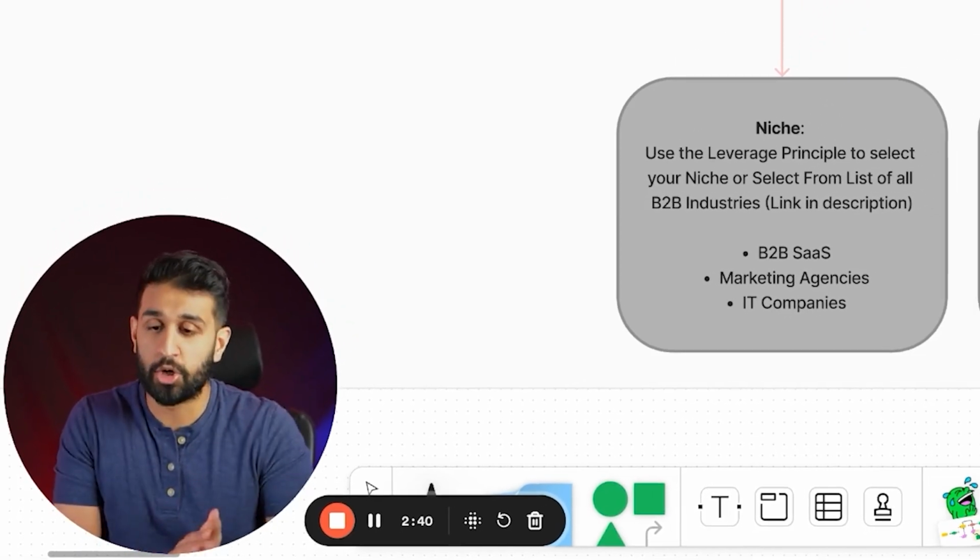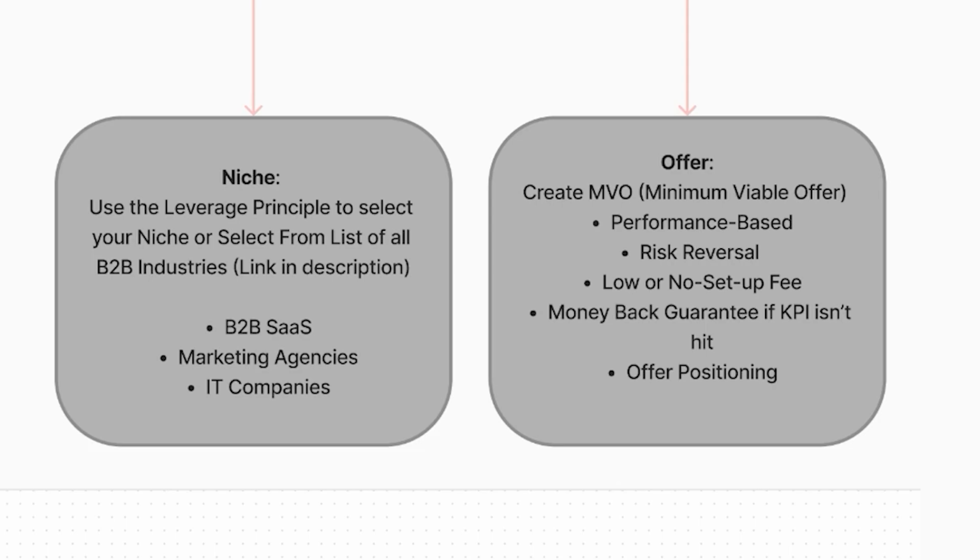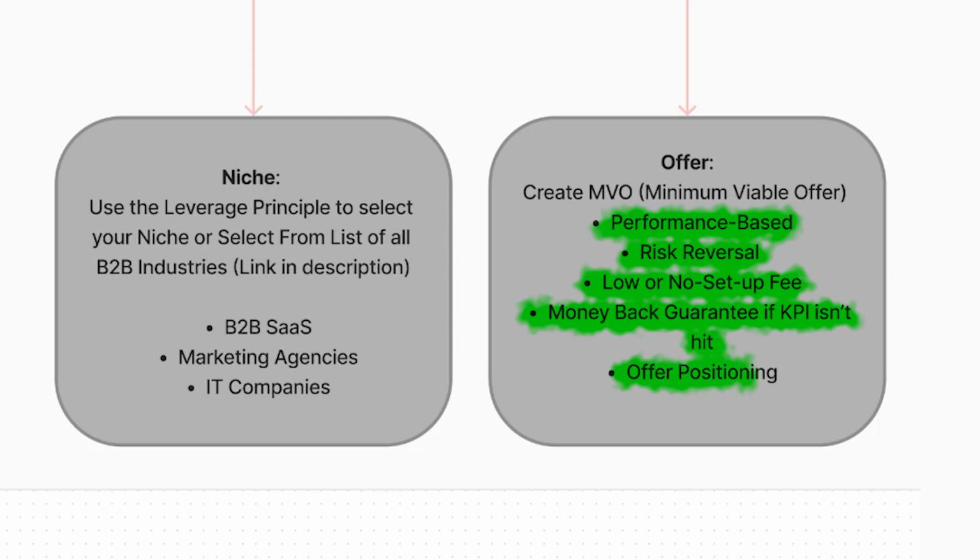So what you want to do, especially if you have no case studies and you're starting from zero, is make sure that it's performance-based. You want to make sure that you have a risk reversal. You want to have a very low or no setup fee. You want to have a money-back guarantee if that KPI isn't hit. And then you want to make sure that you have really good offer positioning.